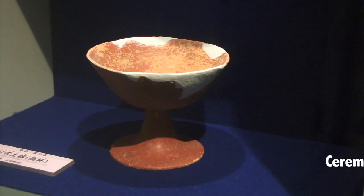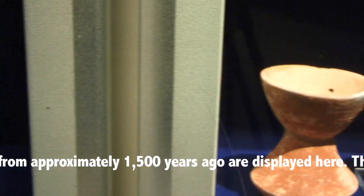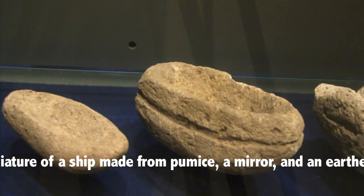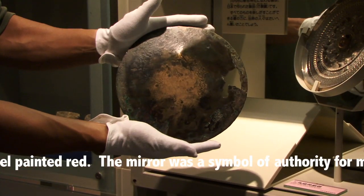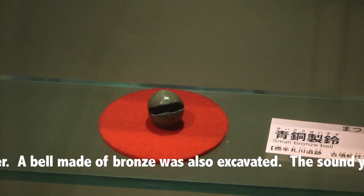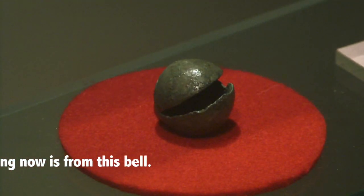Ceremonial tools from 1500 years ago. Ceremonial tools from approximately 1500 years ago are displayed here. There is a miniature of a ship made from pumice, a mirror, and an earthenware vessel painted red. The mirror was a symbol of authority for men of power. A bell made of bronze was also excavated. The sound you are hearing now is from this bell.